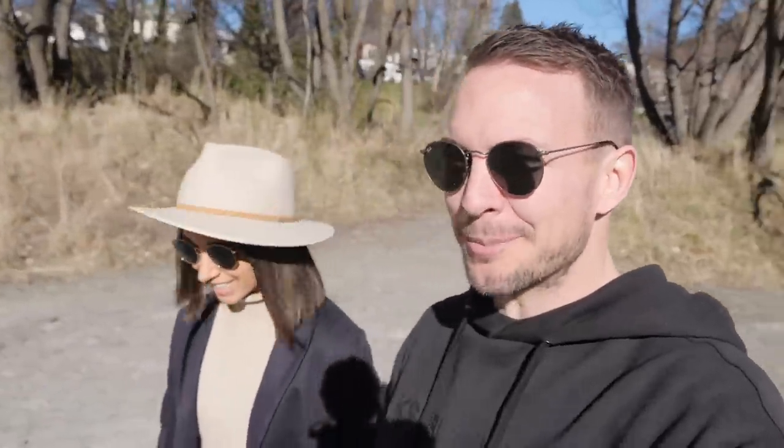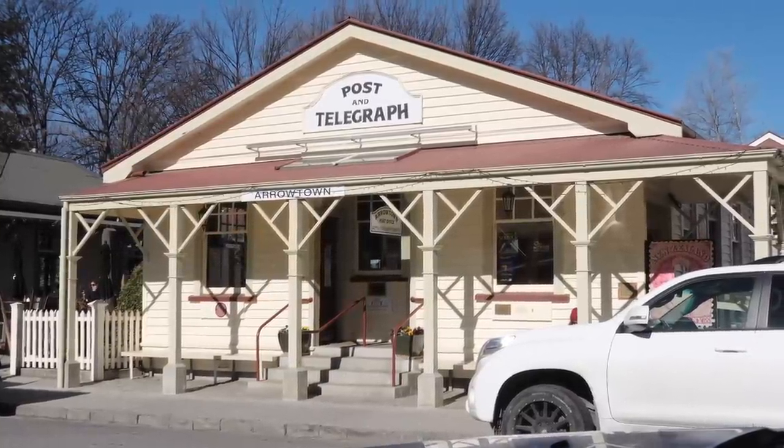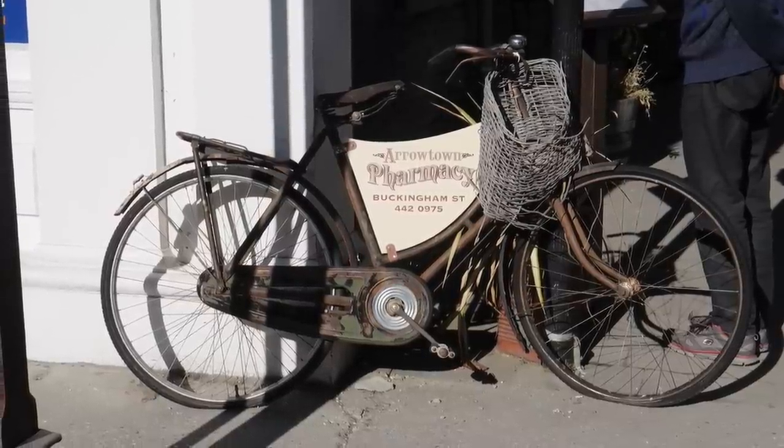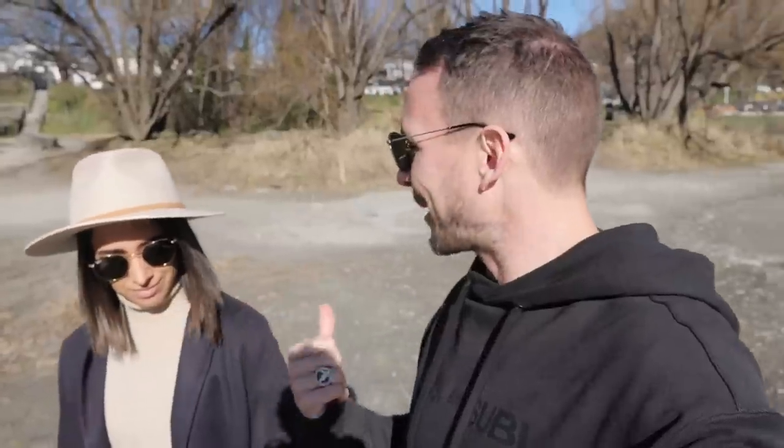I think Arrowtown has to be one of the most unique places in New Zealand. You think that's a bold statement, but I think I stand by it. Yeah, and you know what I mean? It's because you kind of feel like you've stepped back in time a little bit, eh? Yeah, the tradition is alive and well. We've just wandered down to the river here. I feel like we could collect gold and just take it back up there and sell it someplace. Yeah, for a coffee.